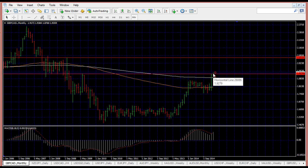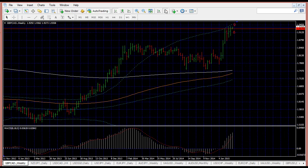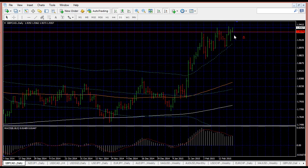We can see there's a bar that's trying to close above it, but the bar hasn't closed yet because this is a monthly chart. It will close when February closes. If you go down to the weekly, what happened last week was there was a bar that has actually closed above the line. Then if you go down to the daily, two days back there was a pin bar pointing down. Last Friday, there was a pin bar pointing up, which looks like it is still trying to break up.